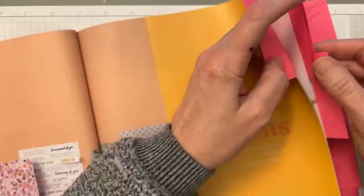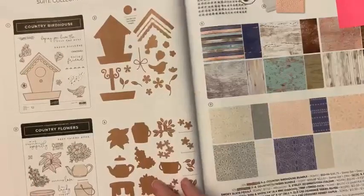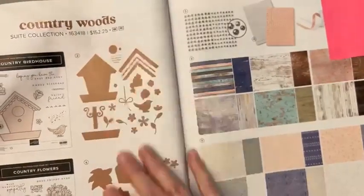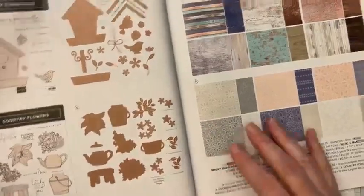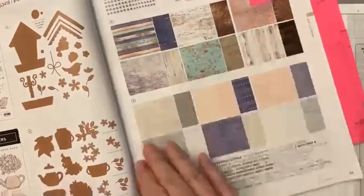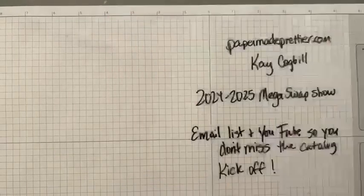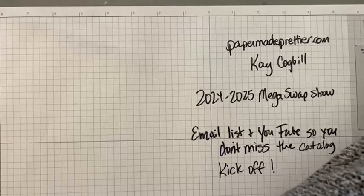Somehow we missed it. We have the Sky Suite, Thoughtful Journey, Country Woods. Here it is. This is another mega suite. Just get the whole thing, $152. But we have this birdhouse. You may have seen some cards with this. I've got one. These country flowers. Oh, and this eyelet embossing folder. And we've got some matching white and pink ribbon. Then two whole sets of designer paper that go with it. So you're not going to want to skip this Country Woods suite. All right, let me dig those out, they got to the bottom of my file somehow.